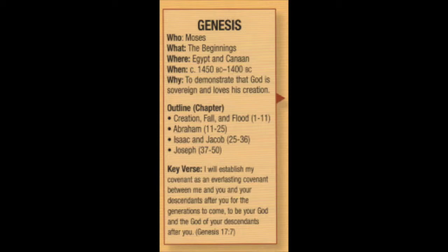In chapters 1 through 11, it is discussed the creation, the fall of man, and the flood. Through chapters 11 to 25 is where Abraham is discussed. In chapters 25 to 36, we go through the life of Isaac and Jacob. And in chapters 37 to 50, we go into the life of Joseph.